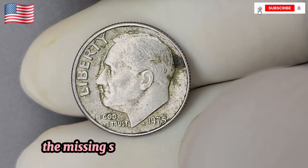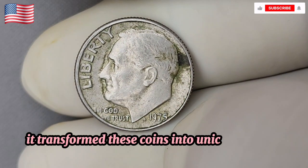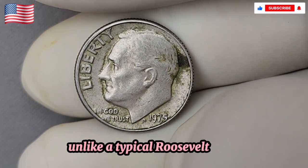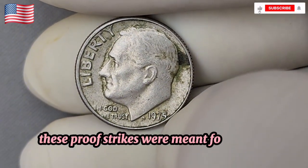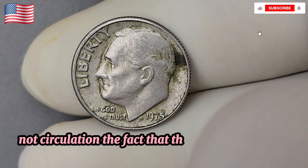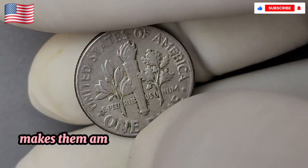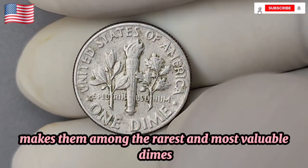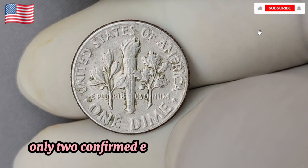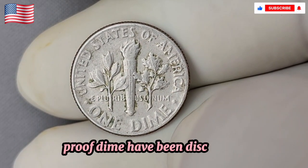The missing S wasn't just a small mistake, it transformed these coins into unicorns in the world of numismatics. Unlike a typical Roosevelt dime, these proof strikes were meant for special collector sets, not circulation. The fact that they were struck with such perfection, yet missing their mint mark, makes them among the rarest and most valuable dimes in United States history. So far, only 2 confirmed examples of the 1975 no-S proof dime have been discovered.